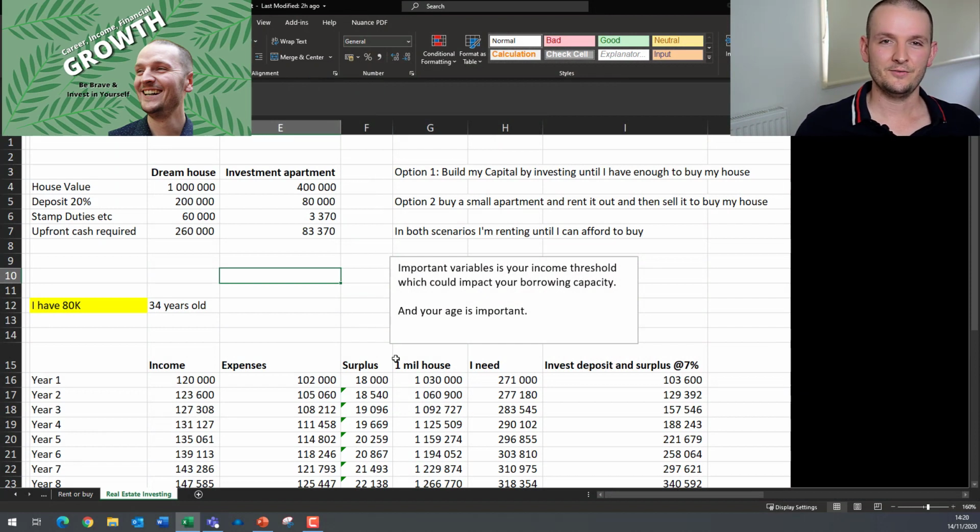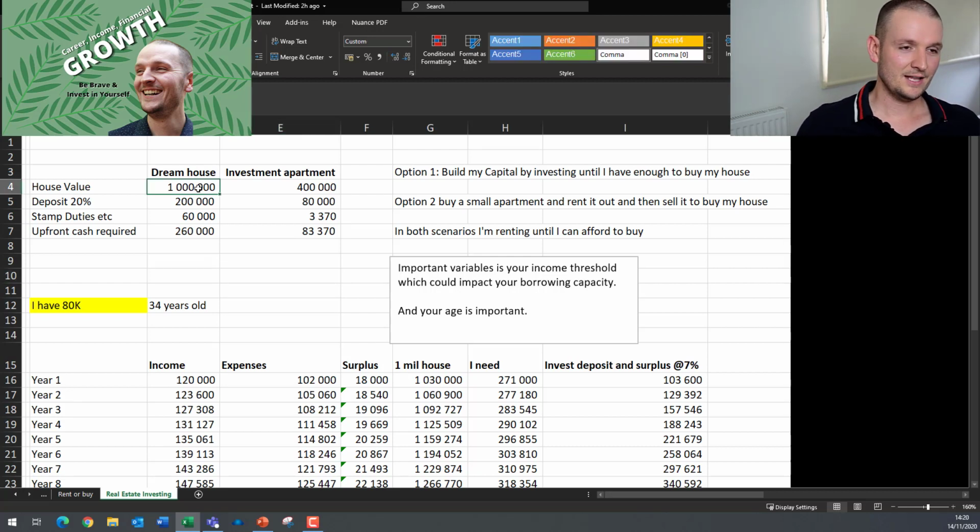So I've jumped into my screen here and I want to just power through some calculations to try and illustrate the difference between the two options. So the first option here is our dream house. Now I live in Australia, so I more or less used the kinds of values that properties go for here. It is approximate and purely hypothetical. So the beautiful 4-bedroom house with all the space and the lovely garden, whatever, that costs $1 million example dollars.